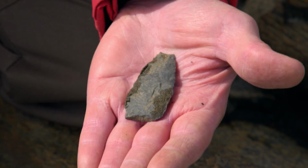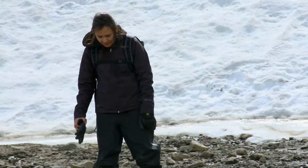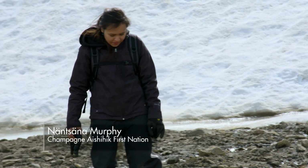I have seen somebody personally pick up a stone tool and go, "You mean this is made by my ancestors?" And you go, "Yeah." I don't know, it's crazy. I love it. It's so cool to know that this has been here for like hundreds of years and you're just seeing it now.